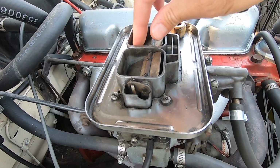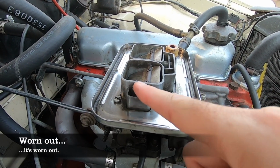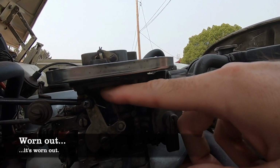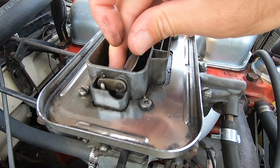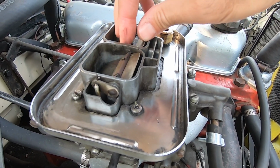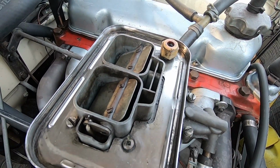So I think this whole butterfly choke mechanism is, and then if you start to look at all the details, this hole over here has been elongated. And if you look at this little linkage arm here, twisted there. It's sticky and wobbly. That doesn't feel like the precision instrument it should be. So I think what happens is it gets stuck in that position.